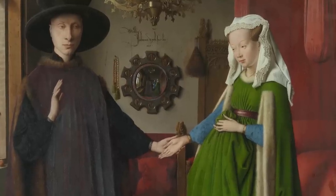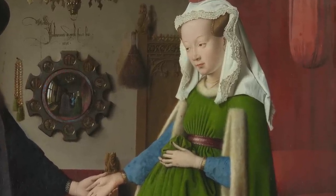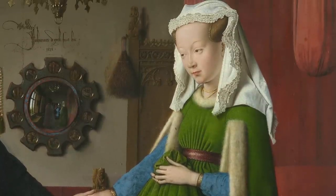One of the overriding theories that's now been discredited is that she's pregnant, but that's not the case, is it? No, the pregnancy theories first crop up in the 19th century, but a modern reading of the painting is very much that she is holding up the green wool dress, very, very heavy.